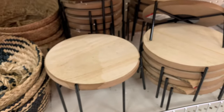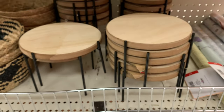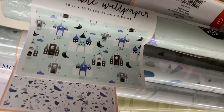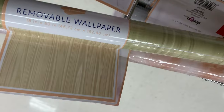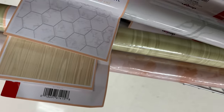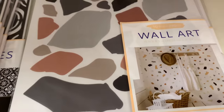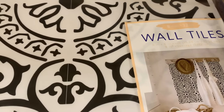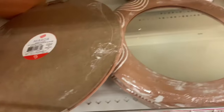It's $3 a piece. Wood and metal risers, $3 each. Now here they have some removable wallpaper. They had different types. Each wallpaper was $3 a pack. And they also had these removable wall art wall tiles. And they're $5 each pack.